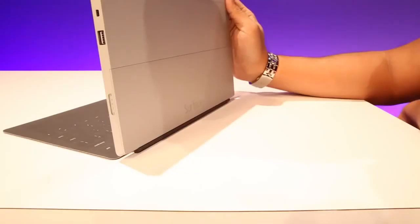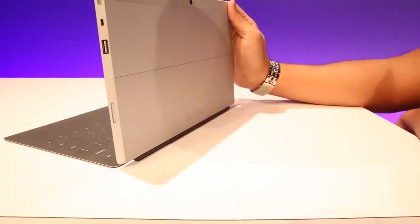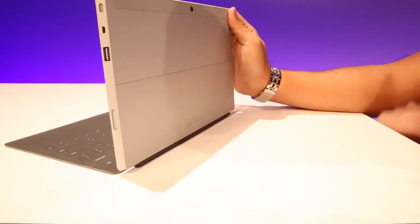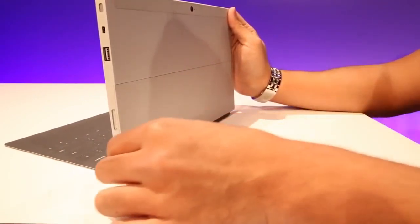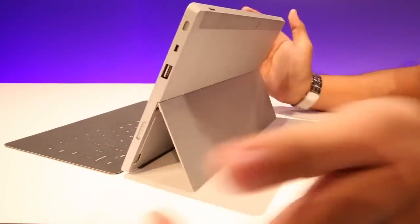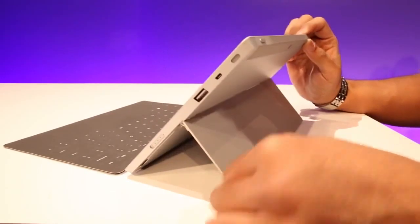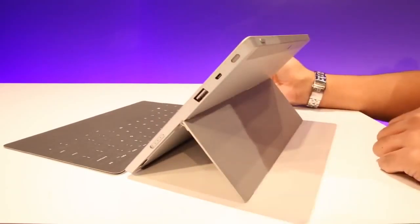We've got a slightly redesigned kickstand. The original Surface RT had a kickstand that popped out at 22 degrees, which is great if you're a short guy, but apparently isn't quite as good if you're pushing 6 feet and above. So what we've got here is a two-stage kickstand. Pop it out one level, and then we've got the way it normally looks. And we pull it out one more.